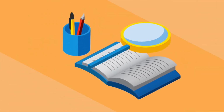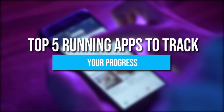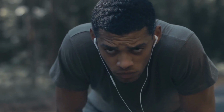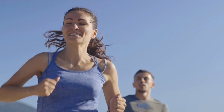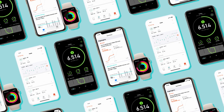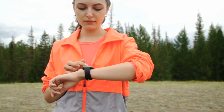The subject that we'll be discussing in this video will be Top 5 running apps to track your progress. Whether you are a beginner or a seasoned runner, there is no doubt that you want to continuously improve your performance. Fortunately, there are now a number of running apps that can help you track your progress and see just how far you've come. In this video, we'll be discussing the top 5 running apps that can help you track your progress, set goals, and stay motivated.